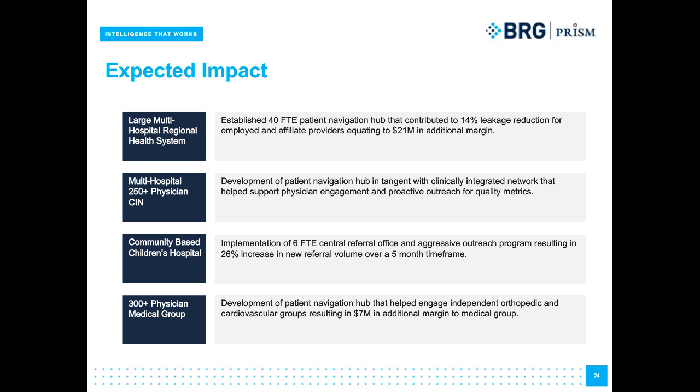Yeah, and then working with large independent physician groups, which sometimes are reluctant to engage in these type endeavors, especially when it's not all about the dollars, we've had some success working to keep patients in network, resulting in a $7 million pickup to the organization in margin. But again, most importantly, in every one of these examples, it was really about improving the access and the quality, and really hand-holding the patient through what used to be a very fragmented, disparate group of departments, and so it was a win on many levels.